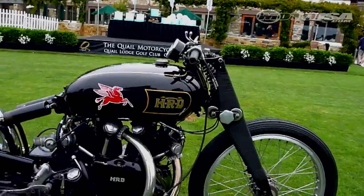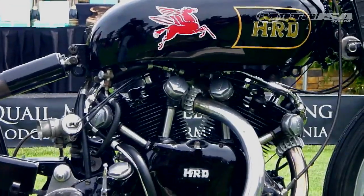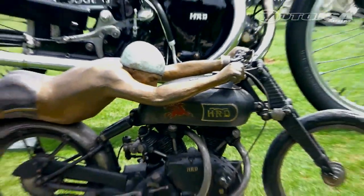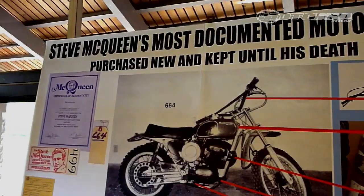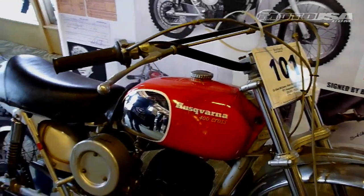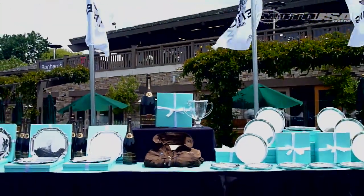at Bonneville to a world record of 150.3 miles per hour. Known as the John Edgar Lightning, the motorcycle is the one featured in the iconic shot of Rollie Free laying straight out in a bathing suit while he blasts down the salt flats. The gavel of the Bonhams and Butterfields auctioneer was busy in the Quail Lodge's upstairs ballroom, where Steve McQueen's 1971 Husqvarna 400 Cross sold for a record $144,500.